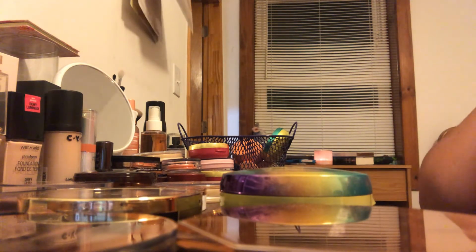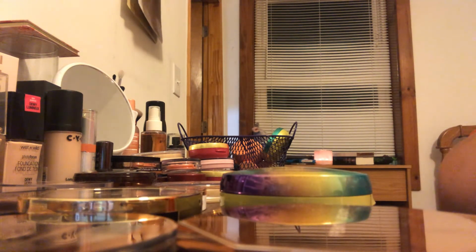Okay, I think I might have lied. I might be putting a setting powder as my number 1. I'm going to do it. So my number 2 is the e.l.f. Primer Infused Bronzer in Forever Sun Kissed.